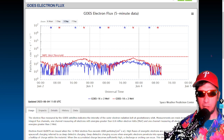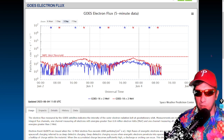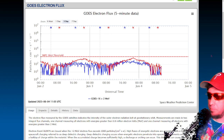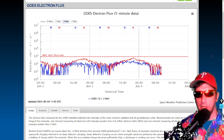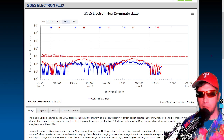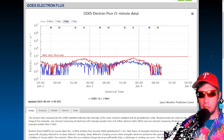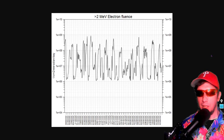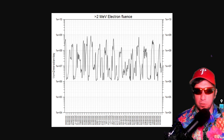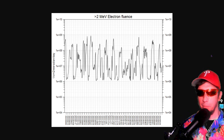The GOES electron flux here, as measured from the geosynchronous orbits of GOES 16 and GOES 18, showing a little cratering of the GOES electron flux, and that is a thing that we typically see with coronal hole high-speed streams. Again, expect the coronal hole high-speed portion to arrive any moment. Expect the density to continue to drop off and the speed to come way up. So I think we reported the speed was only at 345 kilometers a second. Expect it to go to like 600 plus kilometers per second.